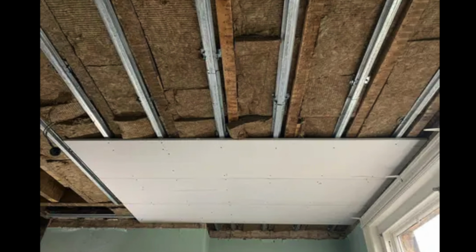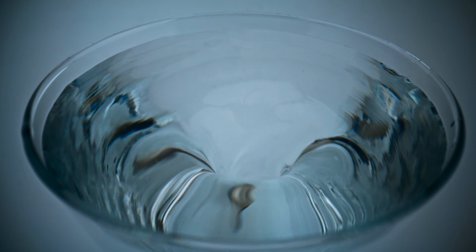Decoupling is most often used on ceilings because that's where impact noise from footsteps is the biggest problem, but it can also be used on walls, especially if you're dealing with low frequency rumbles where you can actually feel the vibrations. In those cases, breaking the direct connections between the surfaces can make a noticeable difference.